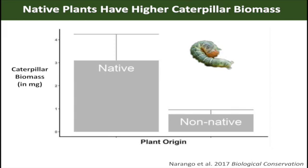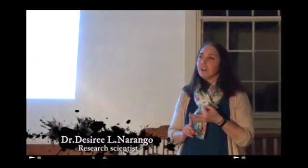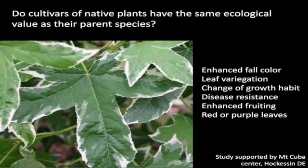I actually have done some more analyses on these data, and I see that most of the insects are more abundant on native trees. The ones that are more abundant on non-native trees are things like scale insects, aphids, leafhoppers, a lot of those horticultural pests, which also tend to be non-native, and they were imported in with the host plant when that plant was originally introduced.